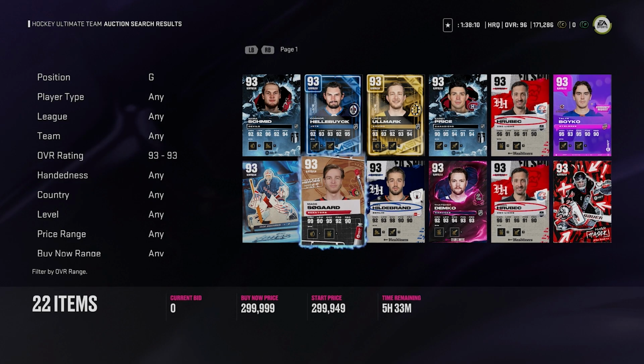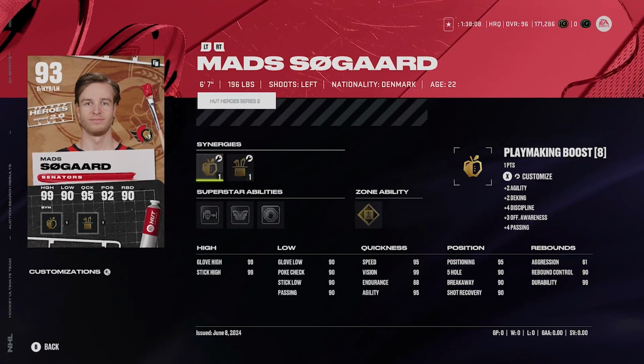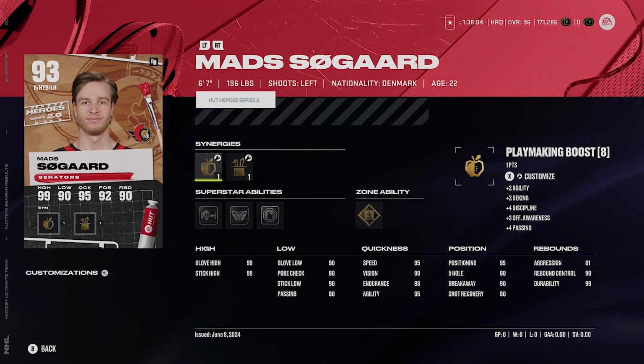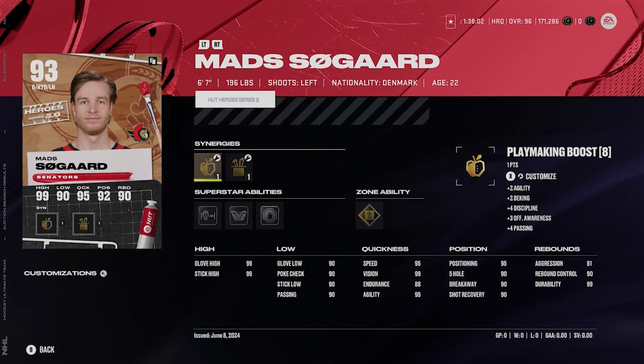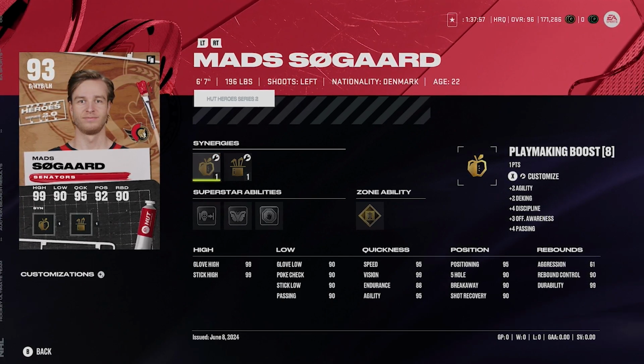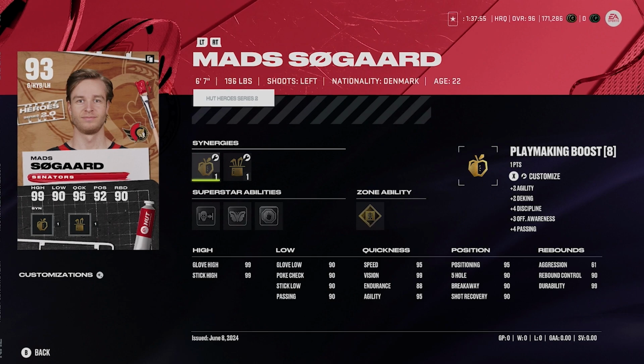Mad Søgaard, once again more expensive here. He's another one that's 6'7", 196 pounds here, and I can also vouch, I have used this card. And the thing about Søgaard is this card, I feel like there's some games where it's like, okay, how is he making these saves?